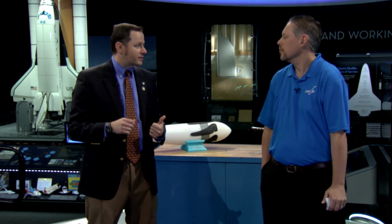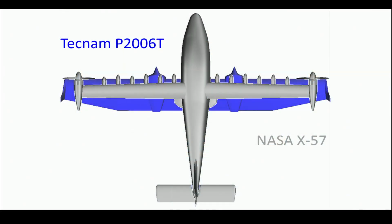So that's where we get our second benefit to get us to that 5x number. What we see here on the screen is a comparison of the wing shapes of the Tecnam that we are modifying and NASA's X-57. You'll notice that NASA's X-57 wing is a whole lot smaller. This is an age-old compromise in aircraft design that we're trying to cheat.